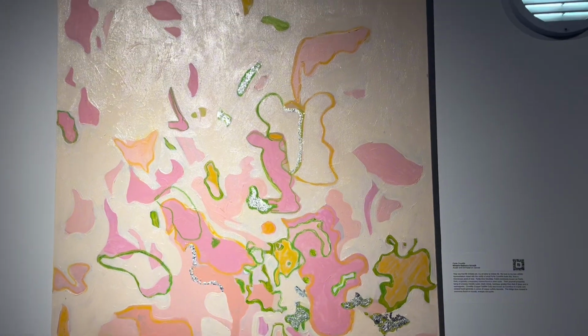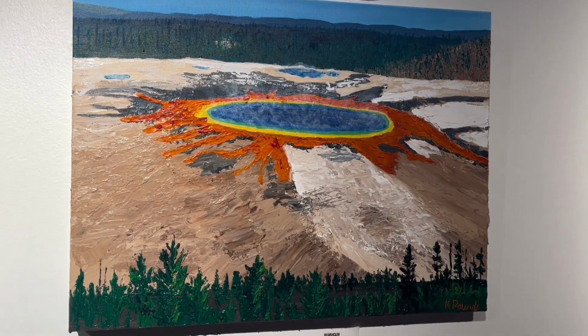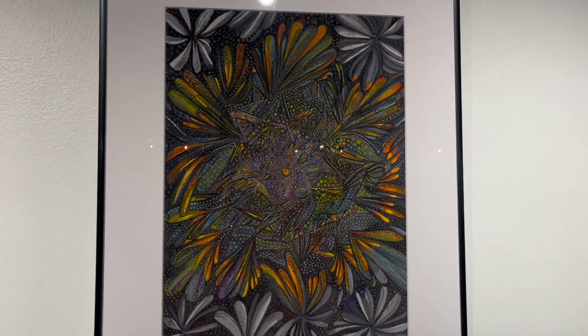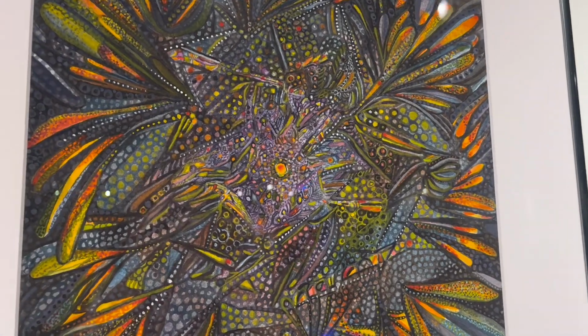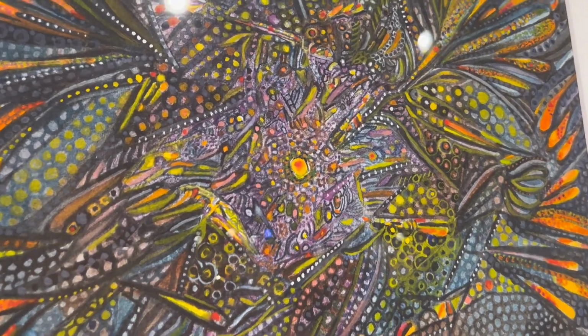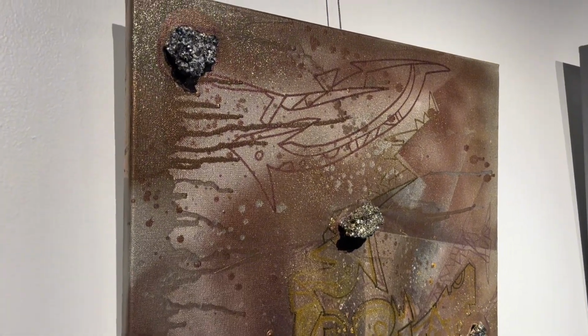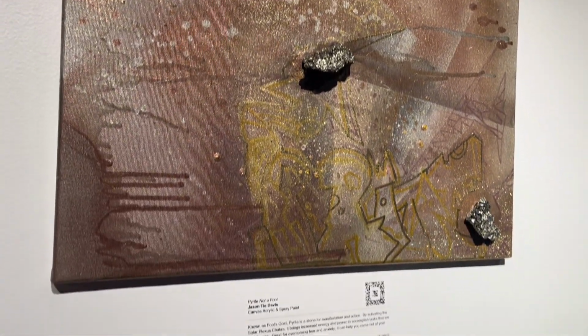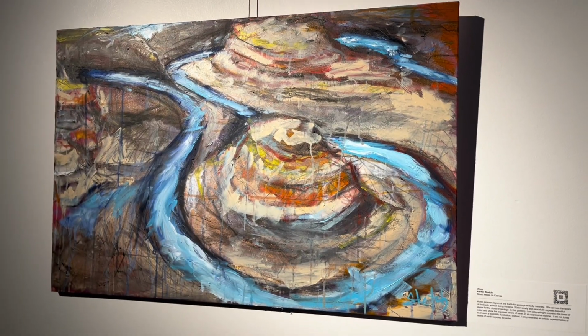I love the shapes and colors so much. Here's a few other honorable mentions. This one was sucking me in. Really hypnotic. Not sure how it's geology. I probably should have read the plaque. This one used fool's gold in a little mixed media type way. This reminds me of Big Thunder.